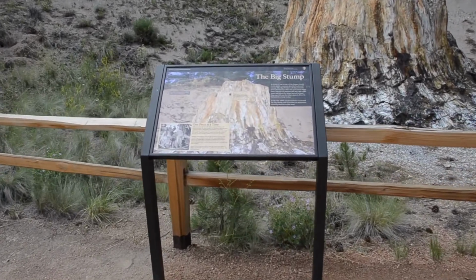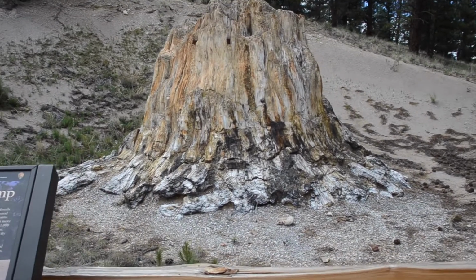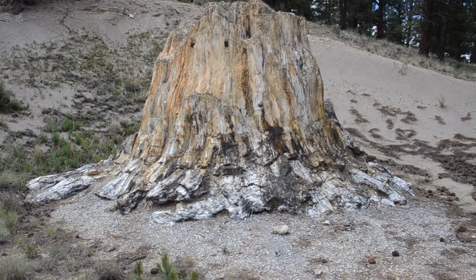This one's called the Big Stump, one of the largest fossils in the park. It's huge.